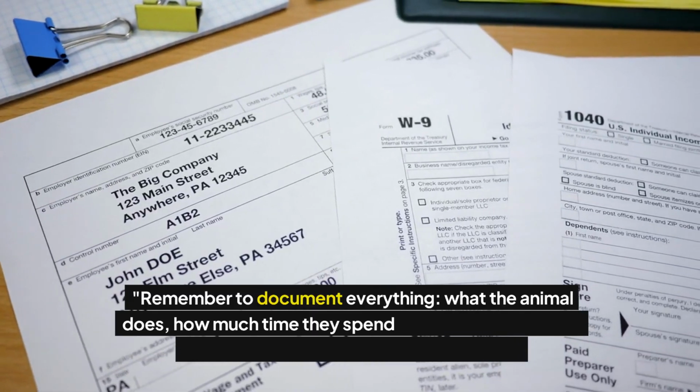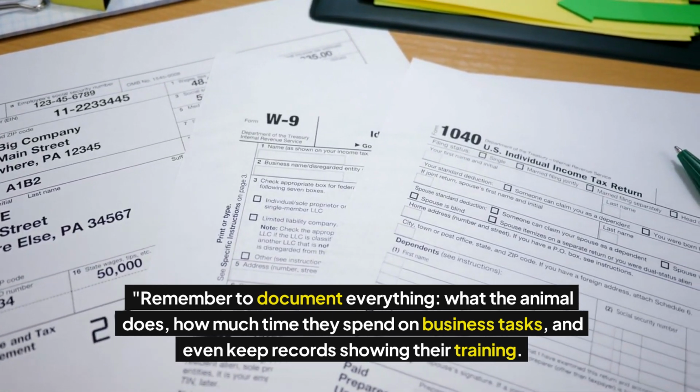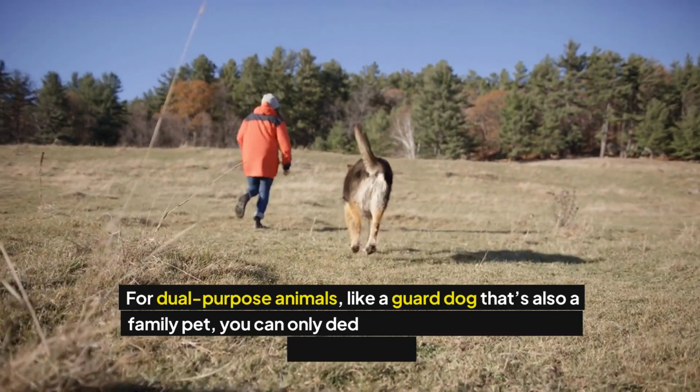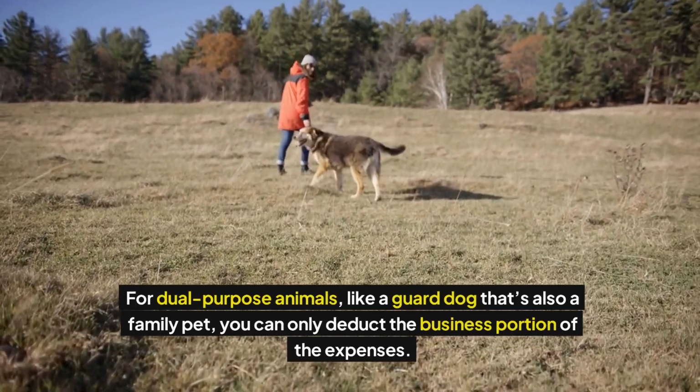Remember to document everything: what the animal does, how much time they spend on business tasks, and even keep records showing their training. For dual-purpose animals, like a guard dog that's also a family pet, you can only deduct the business portion of the expenses.